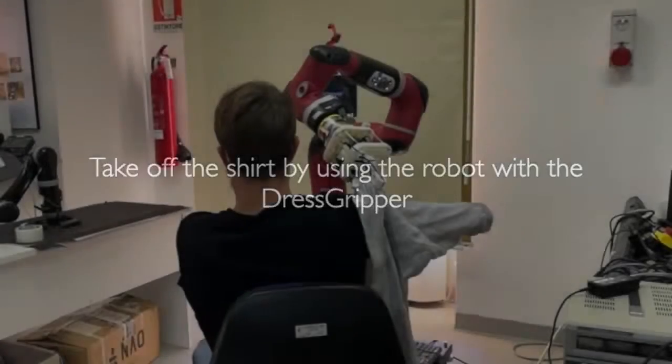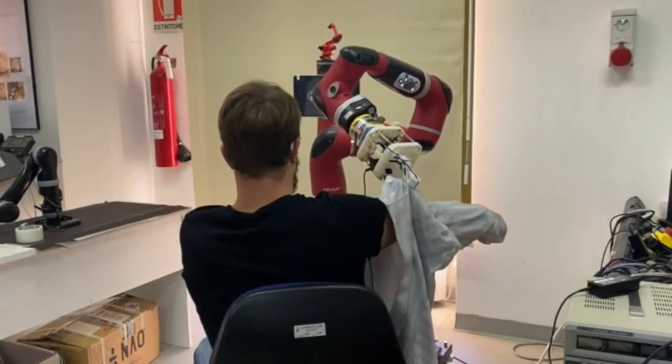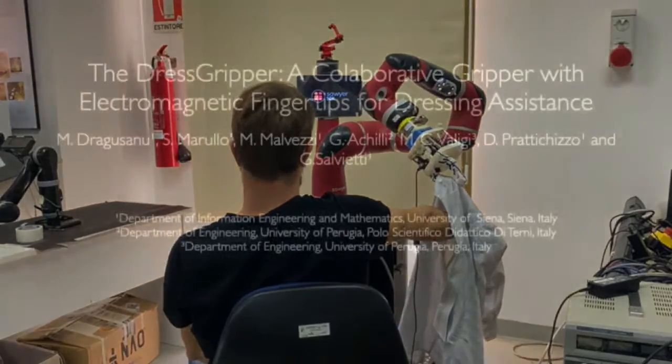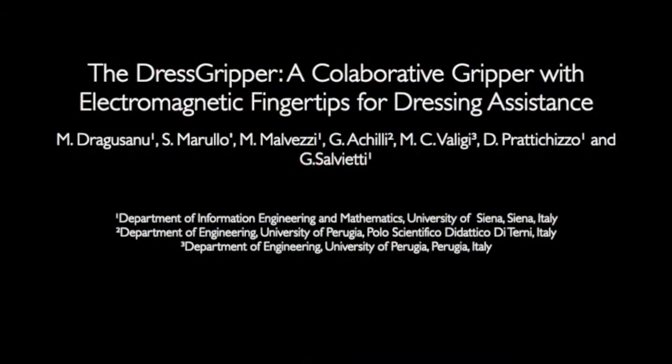So the idea here is to design a soft gripper that can have a safe interaction with, in this case, the patient. The point is that if you design a soft gripper and you make the fingers soft, then it's really hard to apply a high force to do a pinch grasp. Usually, soft grippers are very good at enveloping grasping or force grasps. They are not very good at pinch grasps.